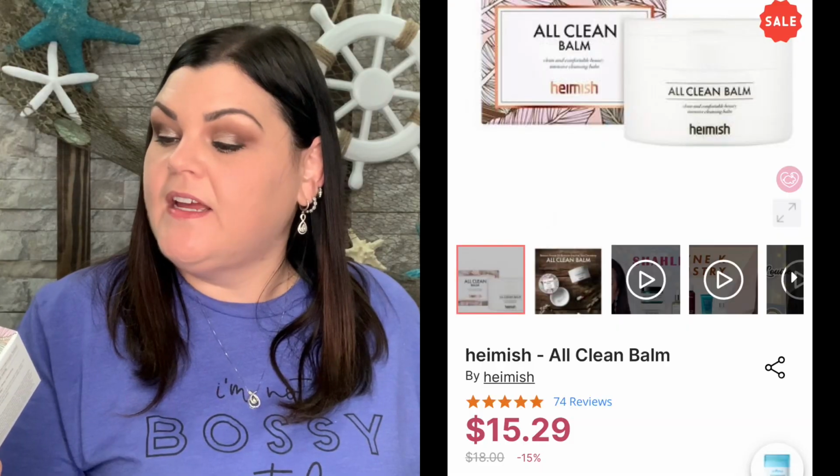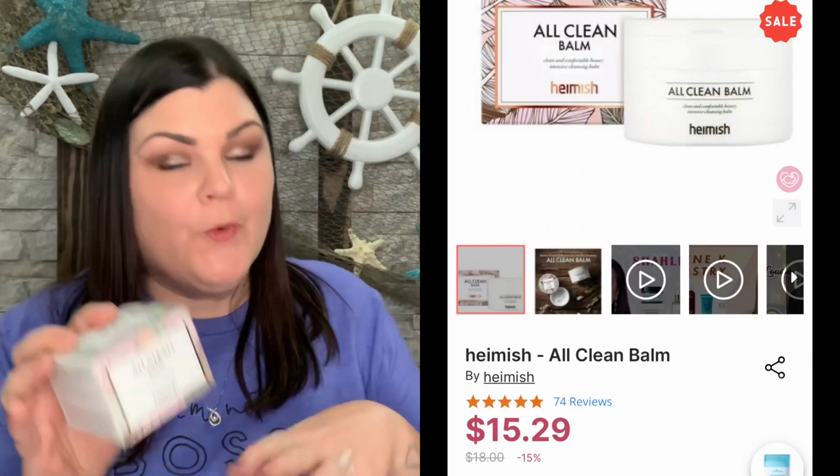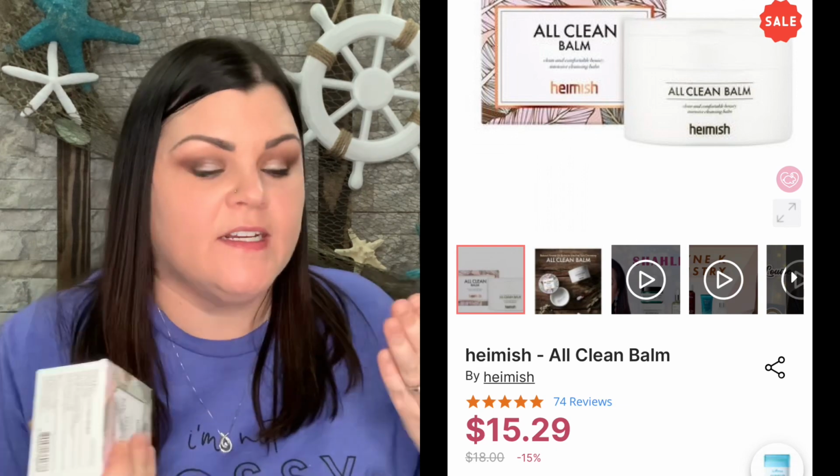Okay, so then the last item, it says All Clean Balm. Clean and Comfortable Beauty Intensive Cleaning Balm. Ooh, I love a good cleansing balm because technically the way that I do every single day is I use a cleansing balm to remove my makeup first, because you need to do that with a dry face. So I do that before I get into the shower while the shower is warming up.